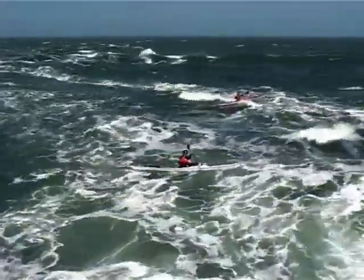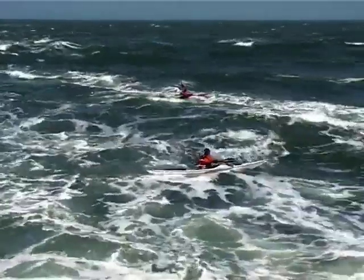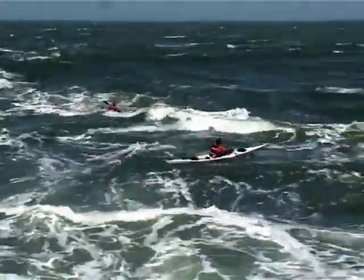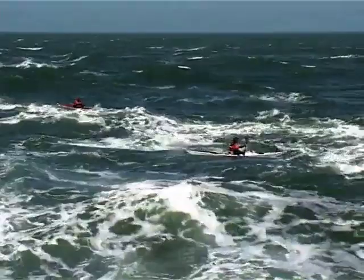The good news is that in rougher conditions, eddy lines are often less distinct, so focus on turning your bow downstream quickly to allow you to cope with any breaking waves that might be lying in wait.